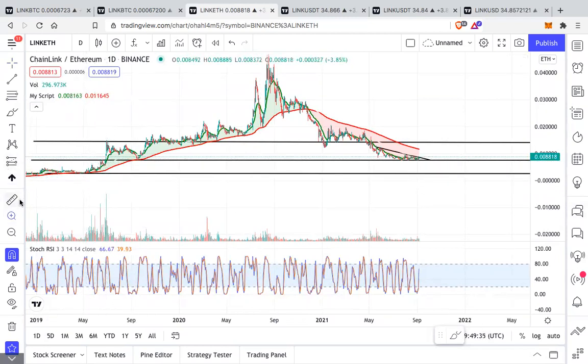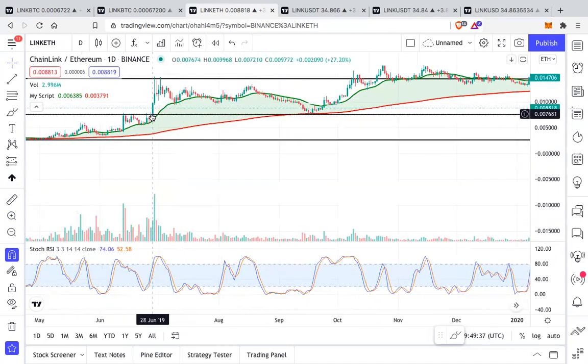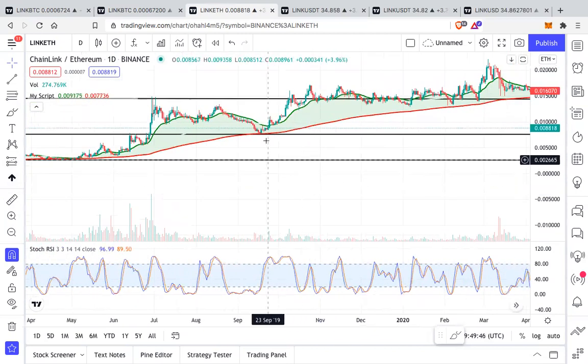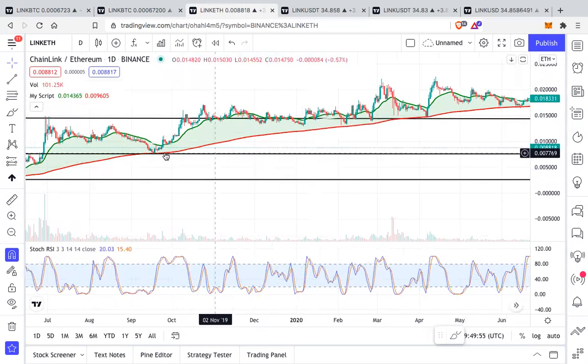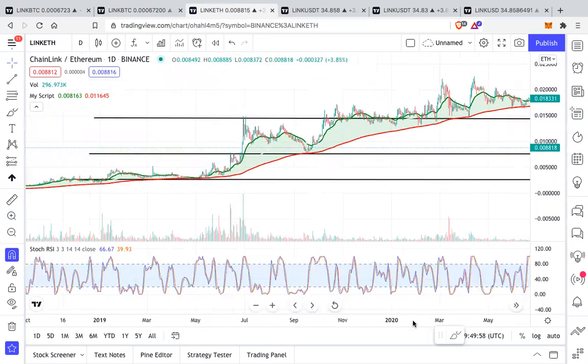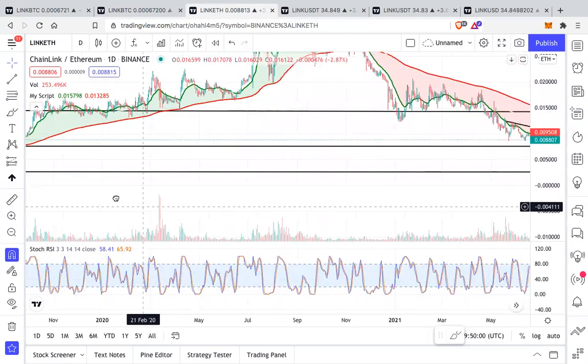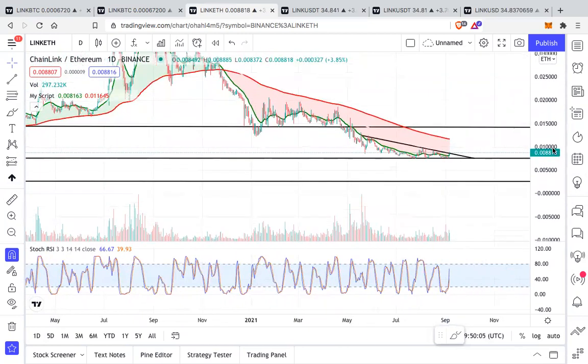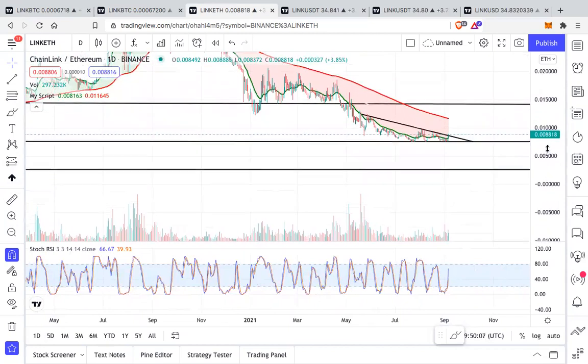It was a previous resistance. Link had broken this resistance in June 2019 at 0.007. Once broken out of this resistance, this became support, was again retested once in 2019 September. And since then, Link has never come down to these prices against Ethereum. This is after 2 years, almost 2 years. Yes, it's not almost, it is exactly 2 years.